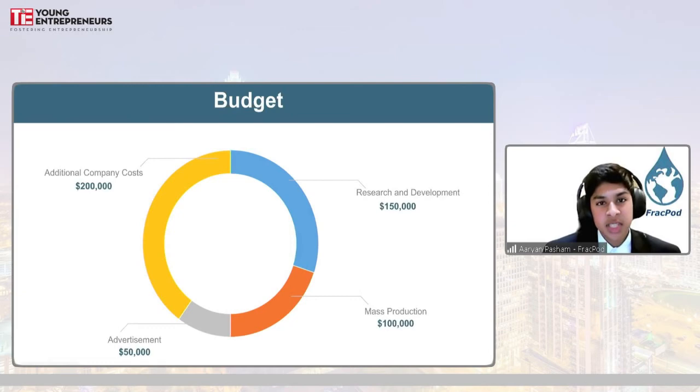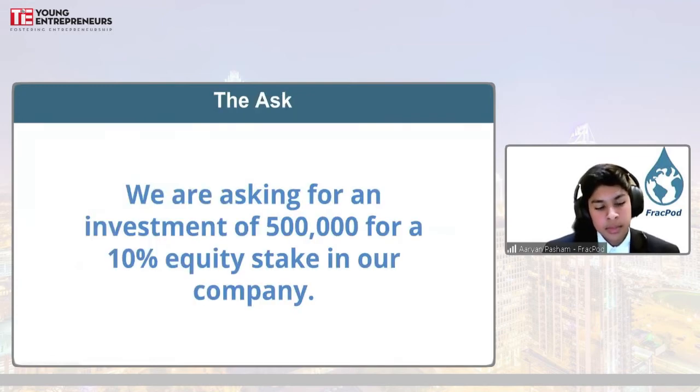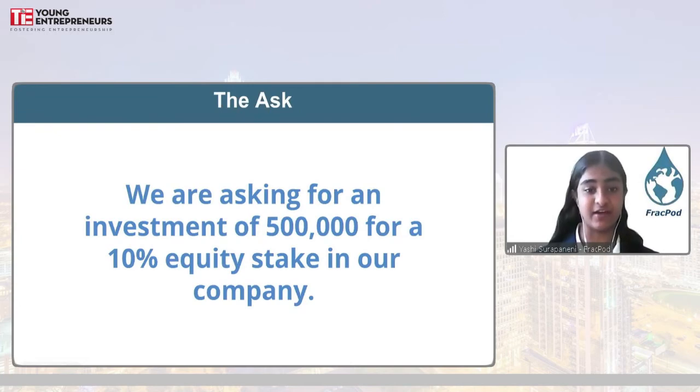Finally, we need to be able to sustain the company for another 2 years, so the extra $200,000 will be allocated to paying employees and to pay for new channels for mass production and research and development. In conclusion, we are seeking $500,000 for a 10% equity stake in our company.